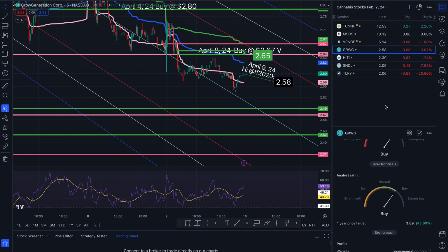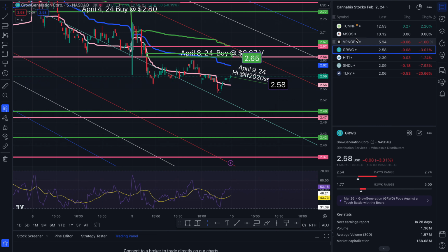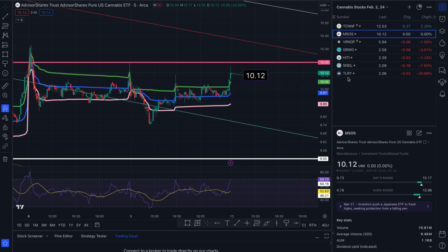All right, I think that's it for Grow Generation. Hopefully that's enough to get you at least your targets for Wednesday and then possibly for the bigger picture. Next one I want to go through very quickly is MSOS. I'm in Sundial, High Tide, Grow, and MSOS.